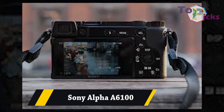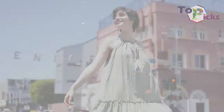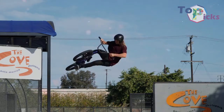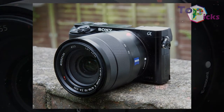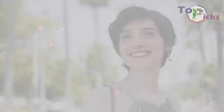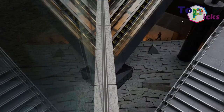Sony Alpha A6100. This mirrorless camera comes with improved video features such as 4K video recording, a touch-sensitive screen, and advanced autofocus options, which include the very well-performing AF for both humans and animals. The good news, this mirrorless camera is still available until now in affordable deals.